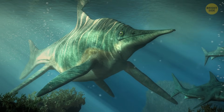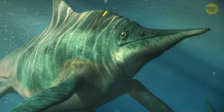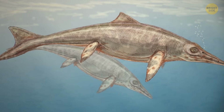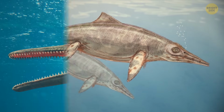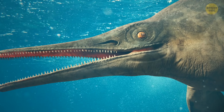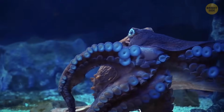Despite appearances, the Shastasaurus was actually pretty slim for its size. Its ribcage was only 6 feet across. You'd think that this big guy was chowing down on other dinosaurs, but that's not the case at all. This reptile survived on a diet that consisted of small fish and cephalopods, like octopuses and squids.